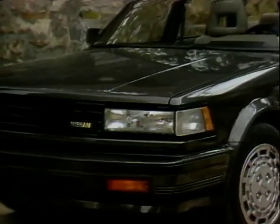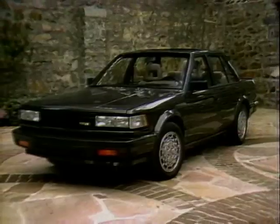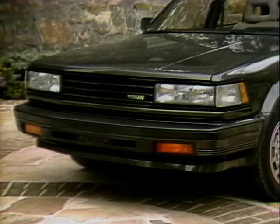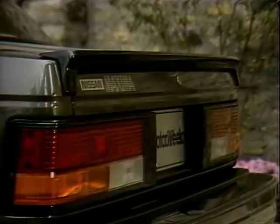Sports sedans are supposed to be sophisticated but look aggressive. The Maxima SE fits the bill with clean wind-cheating lines and only a modicum of chrome. Headlights are of the latest flush design, augmented with twin driving lamps and a sharply raked chin spoiler and another spoiler on the rear deck.